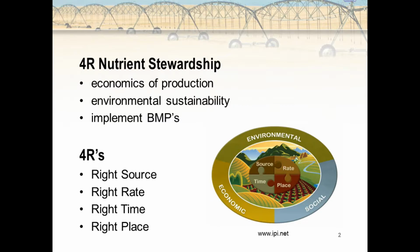So to achieve these goals with our fertilizer applications, we're looking at applying fertilizer using the right source at the right rate, at the right time, and in the right place.